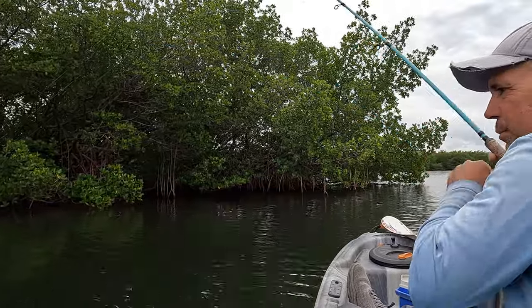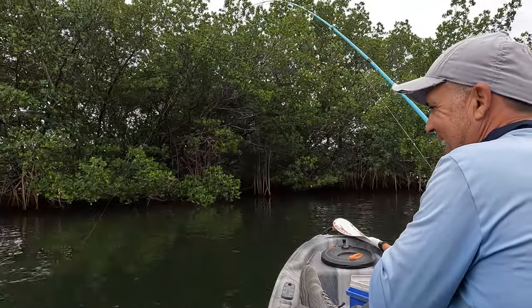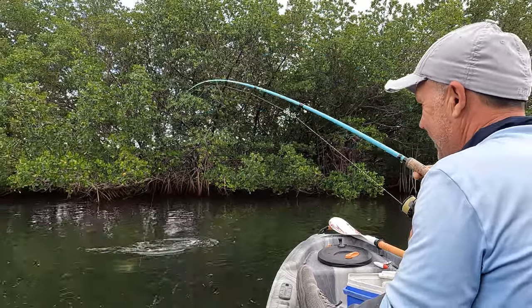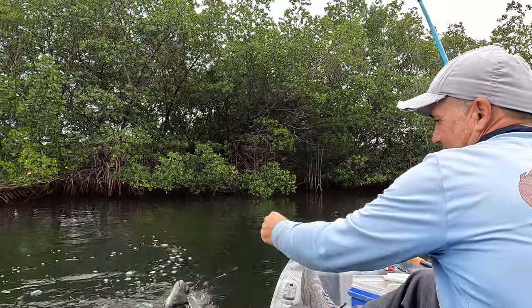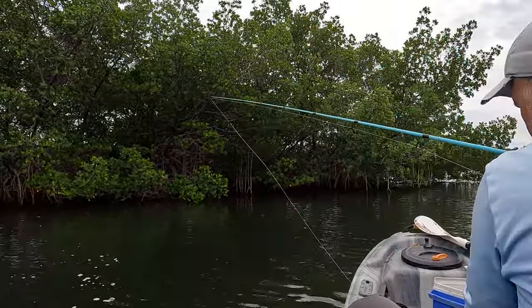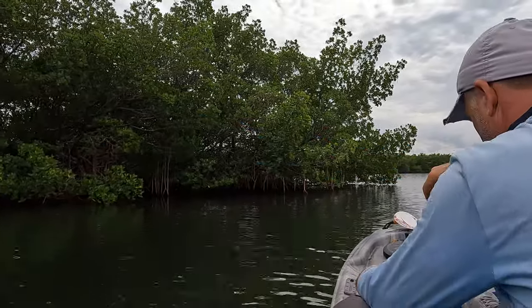Let's take it easy on this beauty. Isn't that the big one I was about to catch? Come here, you. Oh, it's on the corner. It almost let go. Yeah, that's like 15, 16. And everything is a keeper.